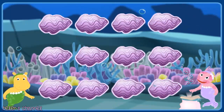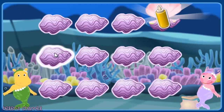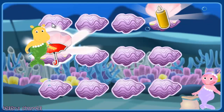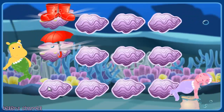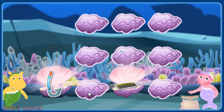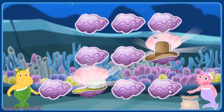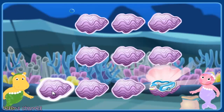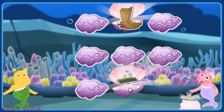Click on clamshells to look for things that go together. A bottle of mustard. An umbrella. Nope. Rain boots. An umbrella. Great. A snorkel. A comb. Those don't go together. A brush. A cowboy hat. Try again. A diving mask. A snorkel. Good job. Cowboy boots. A comb.